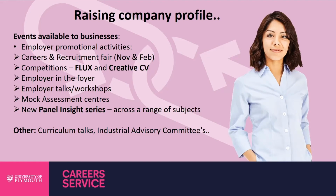We've got a creative CV competition. We have something called the Employer in the Foyer. So again, you might not be able to get involved with the bits I've mentioned so far, but in normal times, in the entrance to the library, which goes into the careers hub where we are, you can have a table and a banner, and you can meet students throughout the day. We've also got different employer talks and workshops. It might be that you're interested to offer a talk yourself, in which case we can host that.